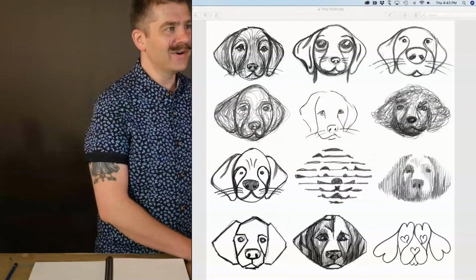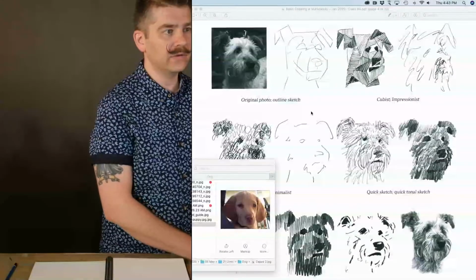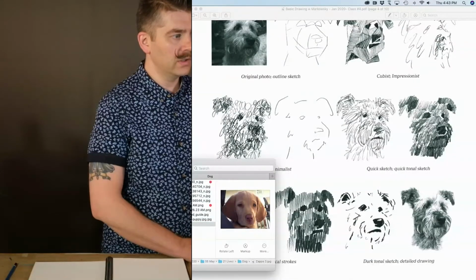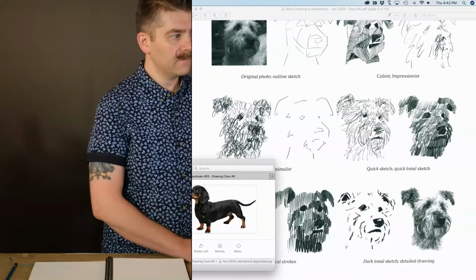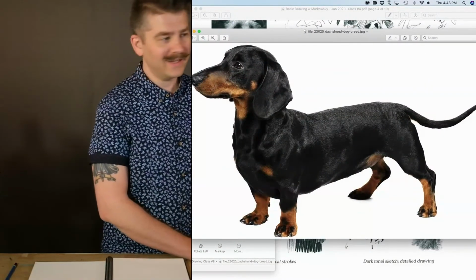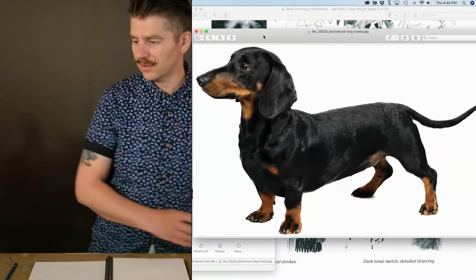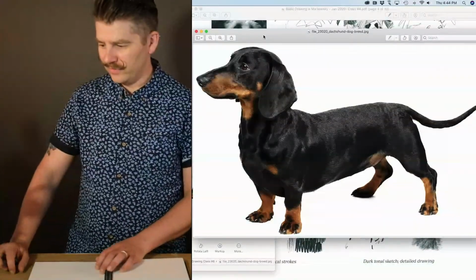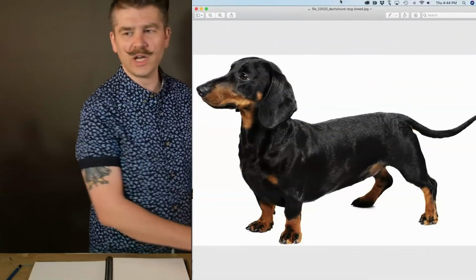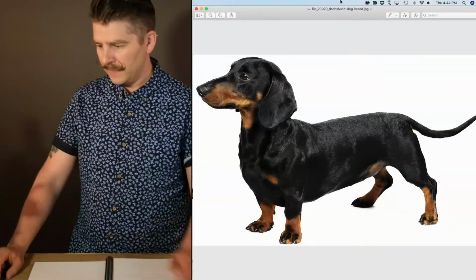Okay, so we're doing good on time. So what I want to do is we're going to go to, where is it? Okay, so this is a slightly different dog. Not the golden Labrador that we were drawing before. This little adorable Dachshund. How do you say, is it Dachshund? Okay, so we're going to try drawing a dog like this.